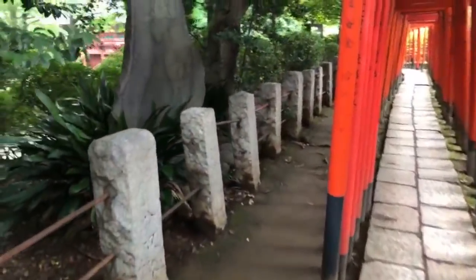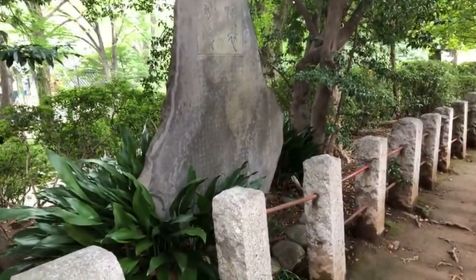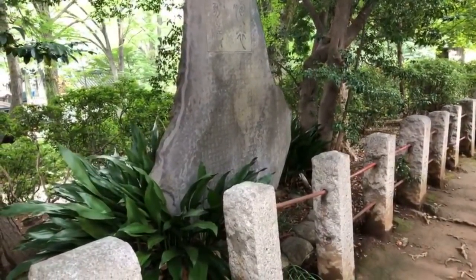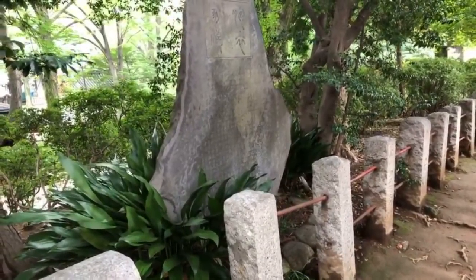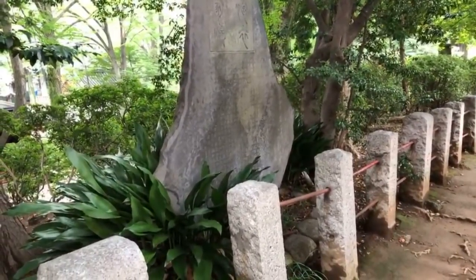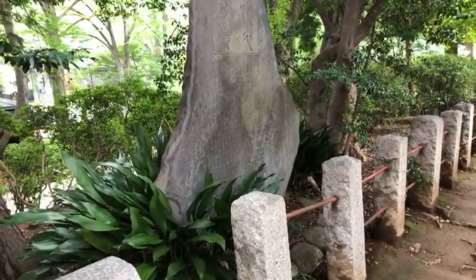And there's another rock. I'm not sure if this is it, but there's another rock here somewhere that marks the spot where some very noted poets found inspiration. Soseki, Natsume Soseki, is that right? I think was one of them.